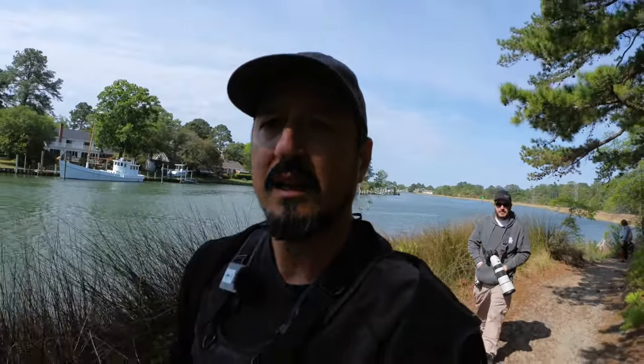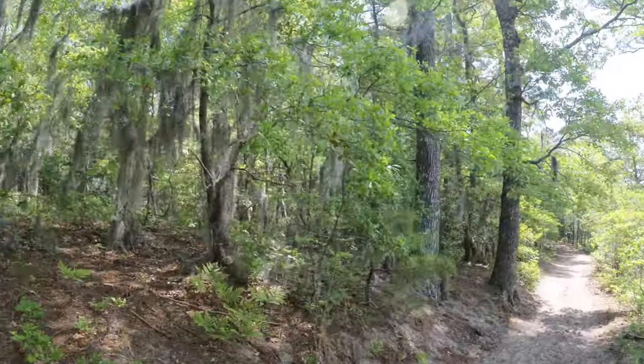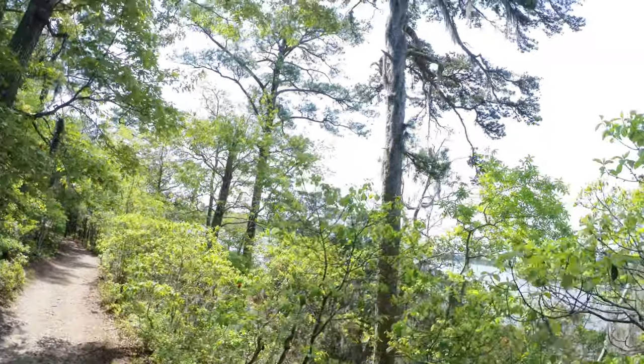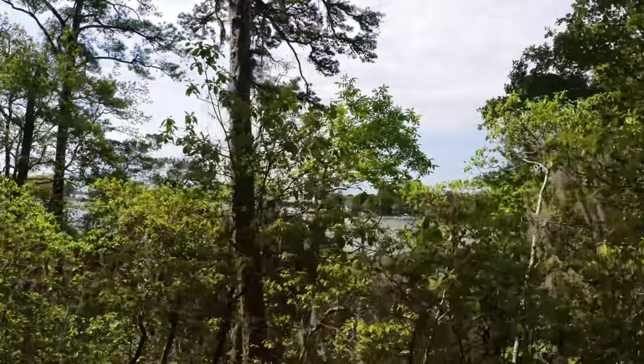This is really pretty out here, and it's a wonderful day. It's nice and not scalding hot yet. It's a little windy, but it's a perfect day for this. I love these mossy trees. I think they're pretty cool. We've opened back up a little bit back in by the water again.